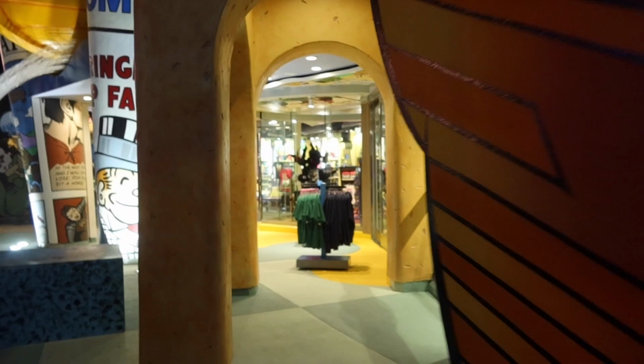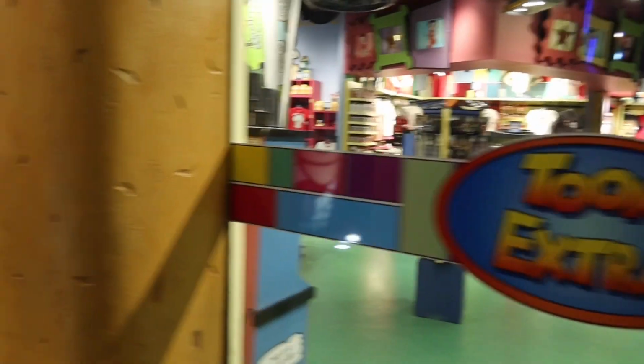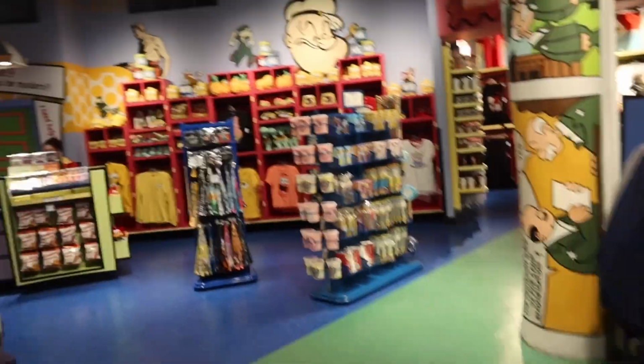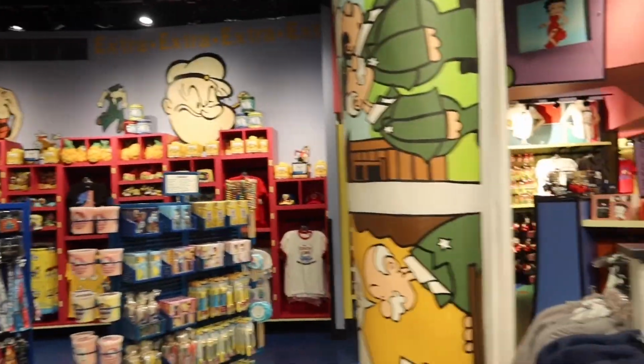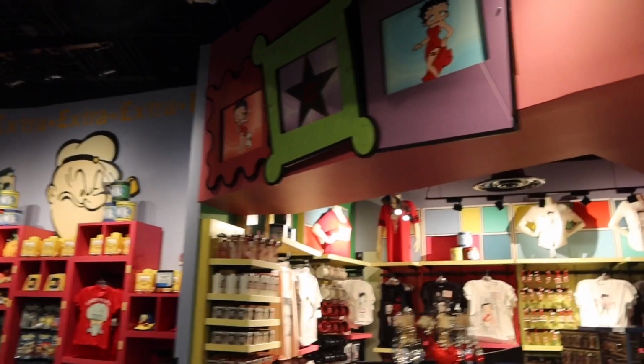This must be the Toon Lagoon gift shop. Toon Extra. I don't think it's open. Automatic slot. Oh, it is open. Yay. Oh, they have all kinds of apparel. Popeye. Checking out the decorations. Got Betty Boop up here.